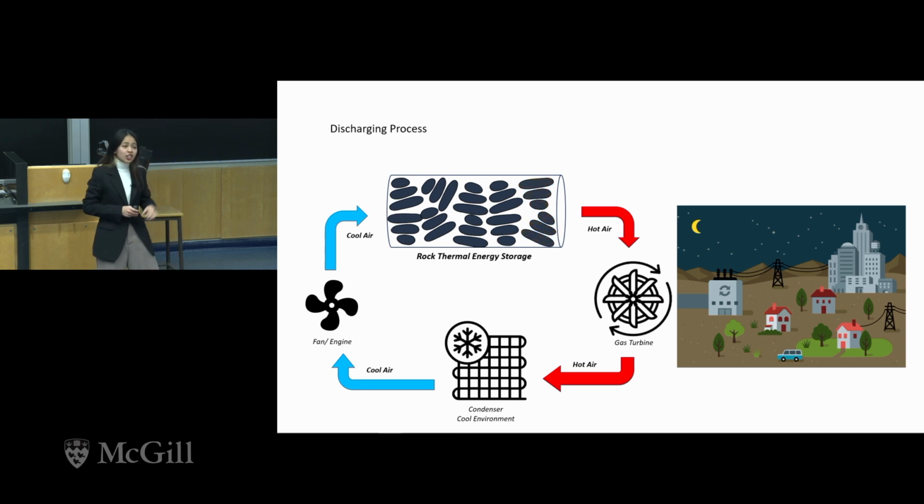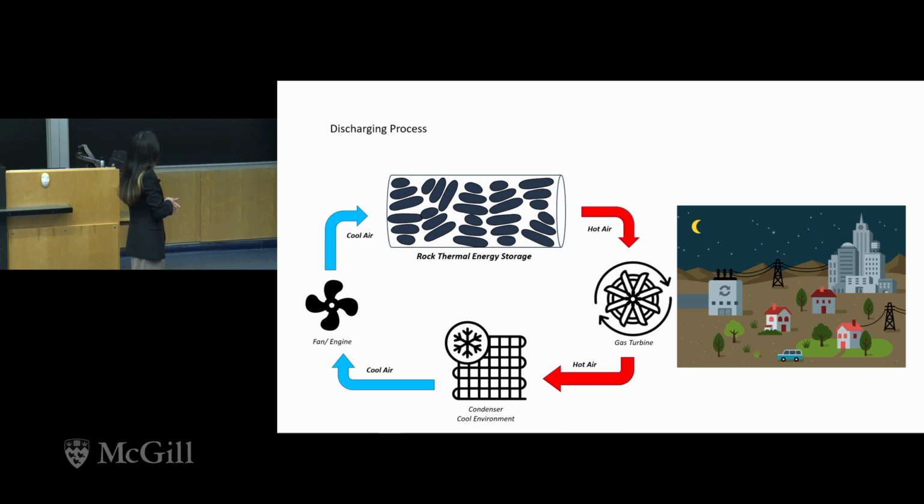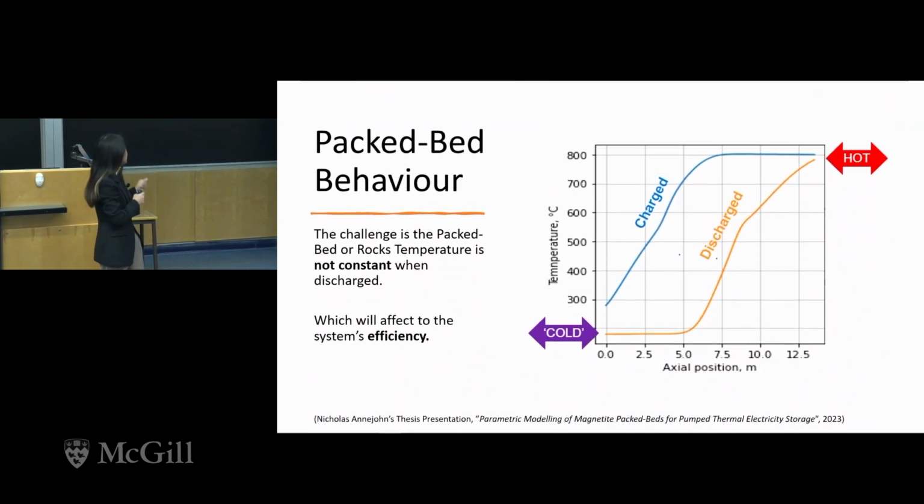But the challenge is the temperature of the rock is not constant, where at the beginning it will be so hot and become cold over time, which will affect the system efficiency. So I'll be working on optimizing the system level and focusing on the behavior of the packed bed, coupling it with a suitable variable gas turbine to boost the system efficiency. For now, as the latest number we got, the round-trip efficiency of the packed bed utilization is 54%. And the goal is to reach 70 to 80% efficiency.